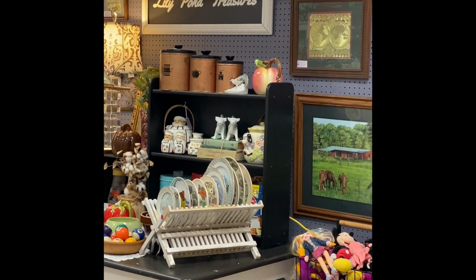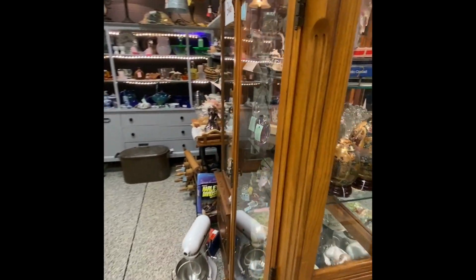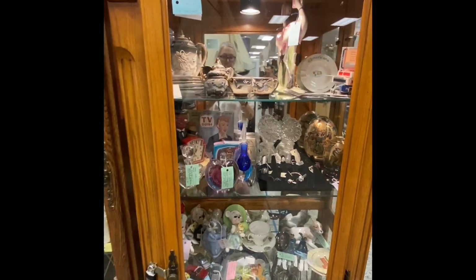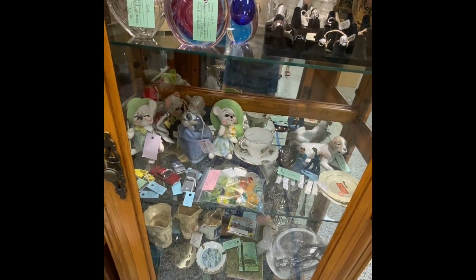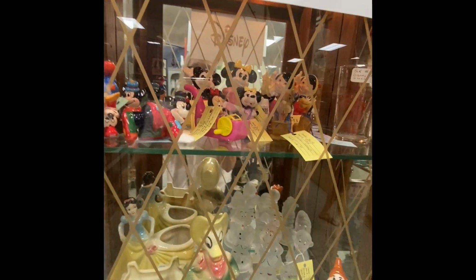Next I'm taking you to Lily Pond Treasures. This is Sharon's booth. Well, several booths. She is another seller at the Indian River Antique Mall, and she has such a variety of items, just blends everything so well, knows how to make use of all of her space, and I love all her colors and displays.